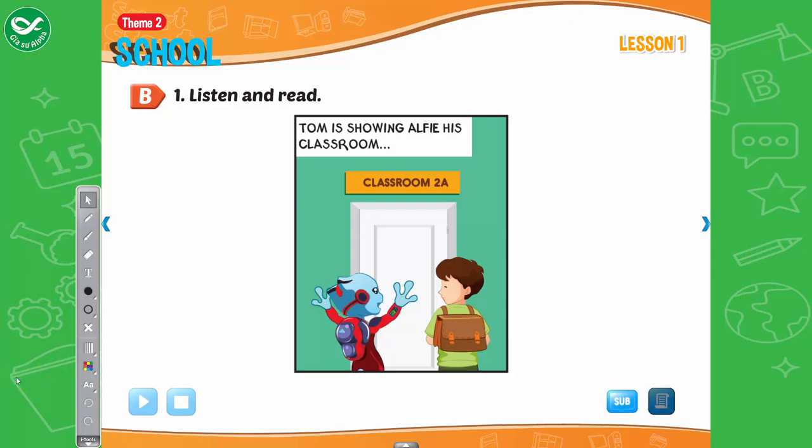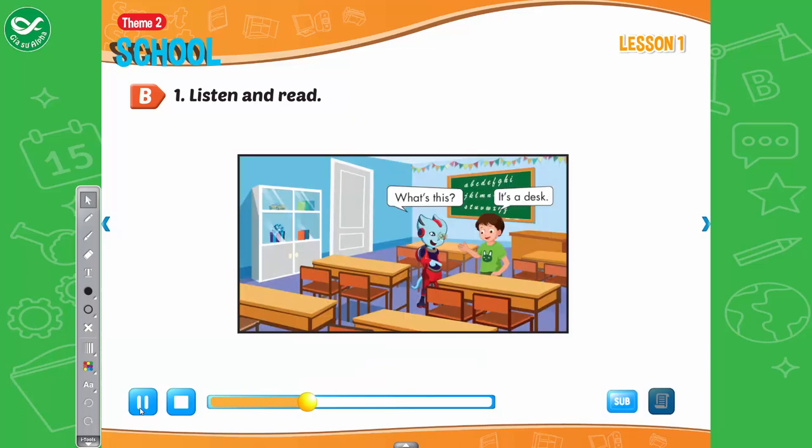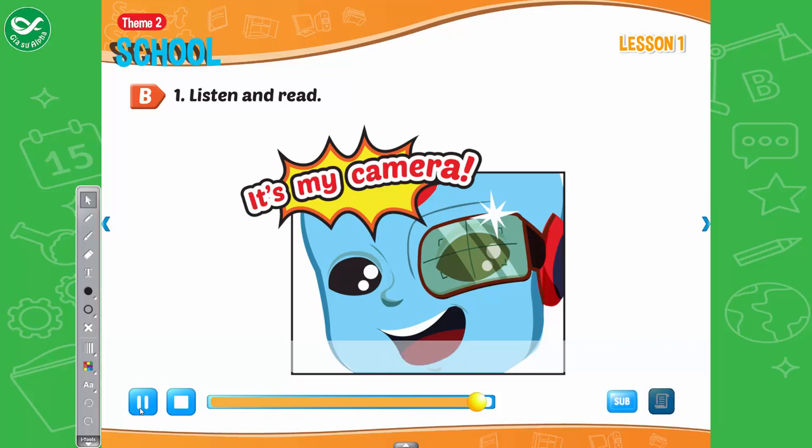B. 1. Listen and read. Tom is showing Alfie his classroom. Alfie, this is my classroom. Oh, okay. But what's this? It's a desk, Alfie. What's this? It's a chair. And what's this, Tom? It's a cupboard. Hey, Alfie, what's this? It's my camera. Cool.